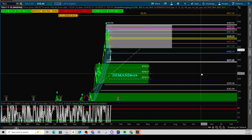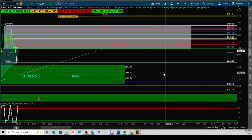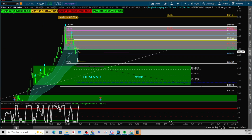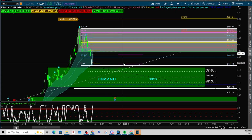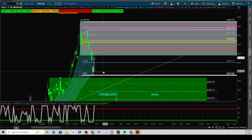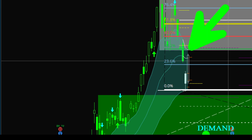So this is our daily. This is the same chart, just a different time frame. Each candle represents a day. And let's just go over what we see here. Okay, so I'm going to take off the Fibonacci real fast. Actually, I'm not. Let's see what we see. Okay, so when we zoom in here, notice the top of the cloud is right there and the bottom of the cloud is here. All right, we need to get up and over that.